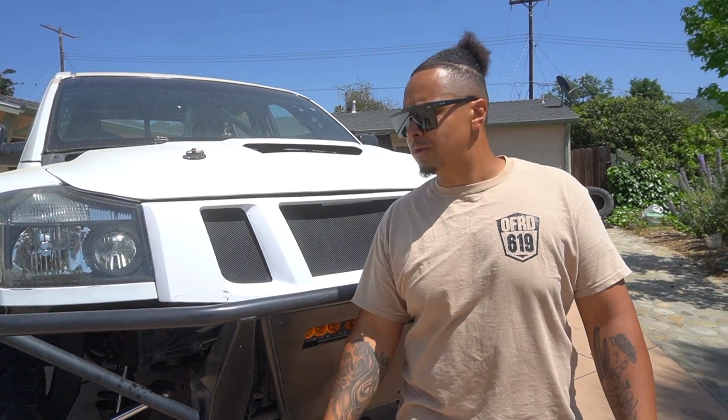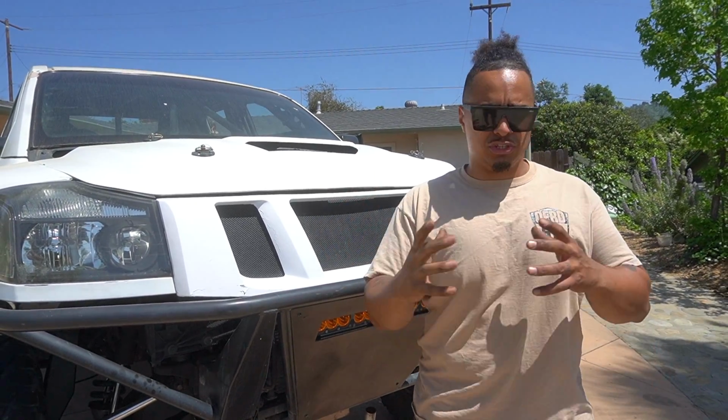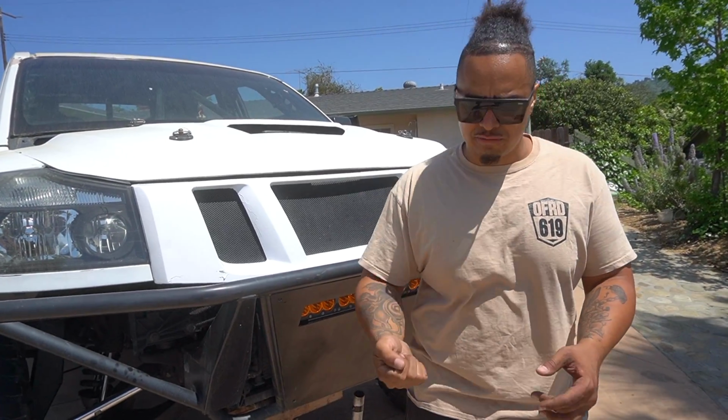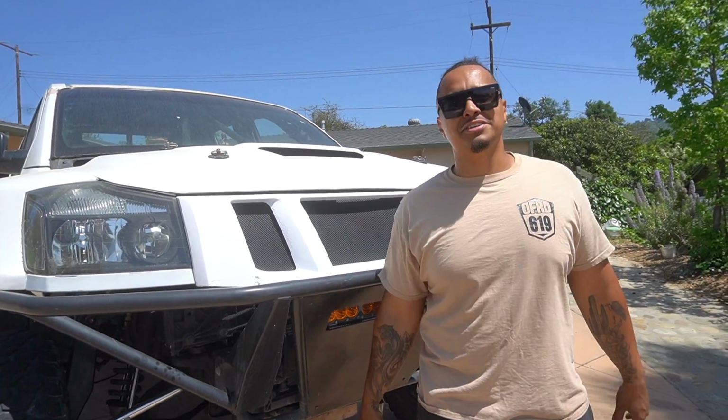Truck's running so good. Besides that, I was having an issue with the battery. I blew out the battery tray, so the battery was just all over the place, and it would cut off. I'd turn off the truck, and it wouldn't be able to turn on because the battery disconnected because the terminal was just a mess.